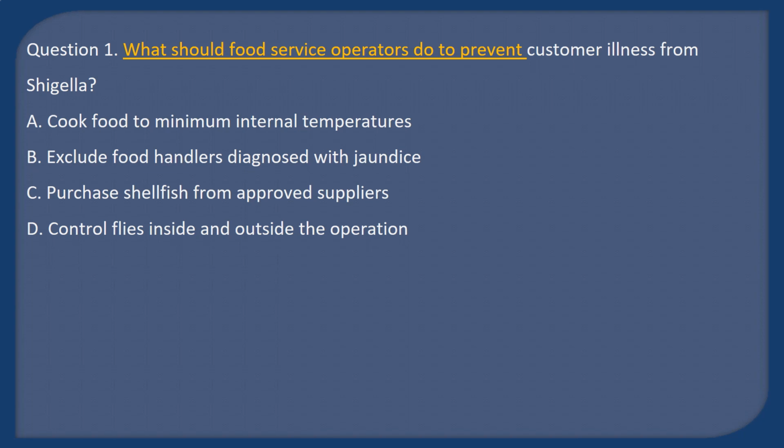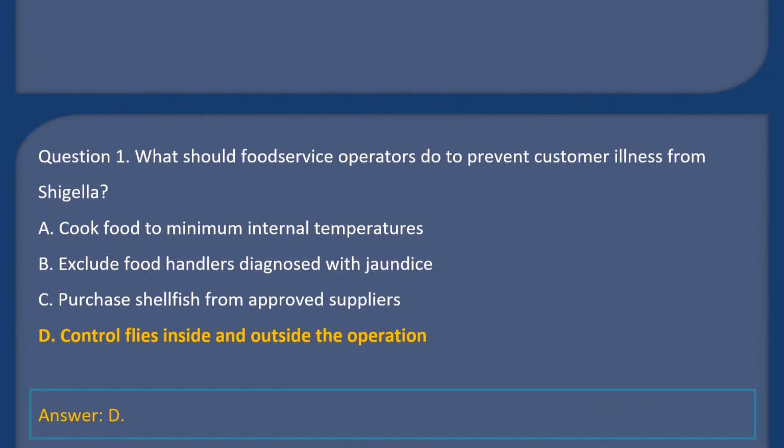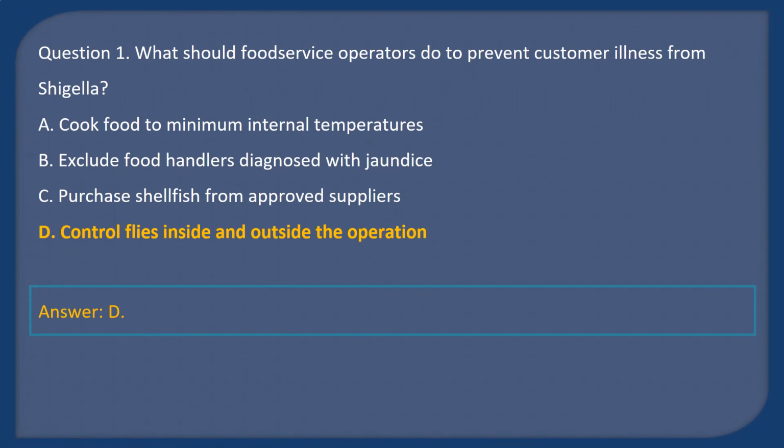Question 1. What should food service operators do to prevent customer illness from Shigella? A. Cook food to minimum internal temperatures. B. Exclude food handlers diagnosed with jaundice. C. Purchase shellfish from approved suppliers. D. Control flies inside and outside the operation. Answer D.